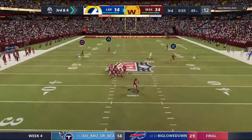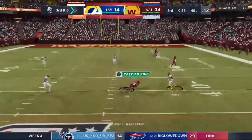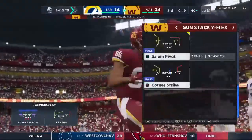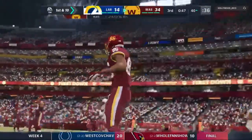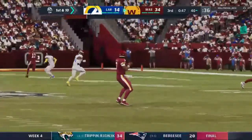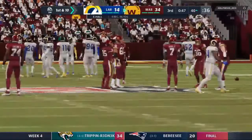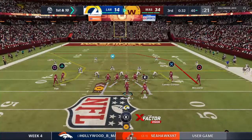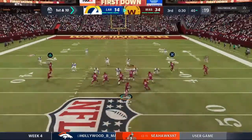On play action, Haskins. And they'll work this down to the 40-yard line, tackled there. It's a first down for Washington on a pickup of 11. At the 40-yard line. And while we may be looking at the scoreboard, this offense certainly is not, because they're showing no signs of backing down, even with a 3-score lead here in the third quarter.